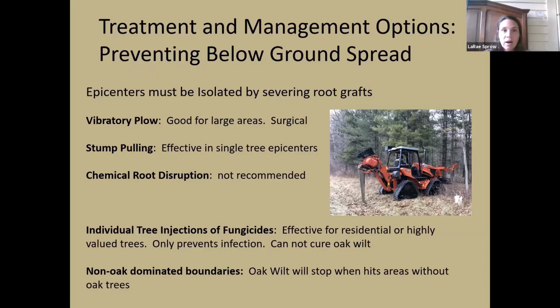So one of the ways to manage the below ground spread is with this vibratory plow that you see in this photo. It's a big blade and they use this to lay fiber optics. Last year, this is something that we have to rent, it was actually really difficult to get one because everyone was scrambling with all of the Zoom meetings that everyone was having in schools to get a lot more fiber optic cable put into the ground. So it was hard for us to find one of these machines to rent. But basically it's just something they use to lay fiber.